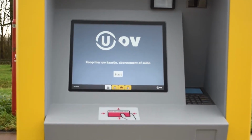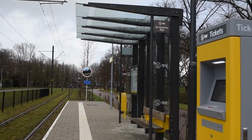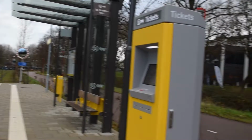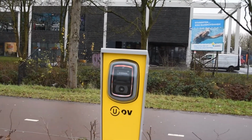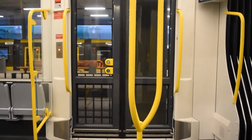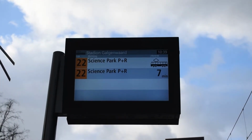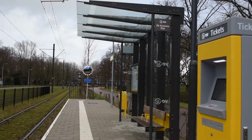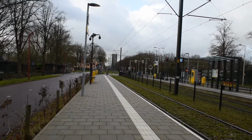Ticketing is done with the OV chipkaart system, which is in place across the entire country. Most people using this system will already have a card, but in case that you don't have one, you can buy a ticket at one of the ticketing machines at every station. If you have an OV chipkaart, you can tap in at one of the readers on the platform and then board the tram, unlike trams in Den Haag, Rotterdam and Amsterdam, where you tap in inside of the vehicle. Every stop also has a live departure display, a shelter with a bench, a timetable and map, a bin and tactile paving for the visually impaired.